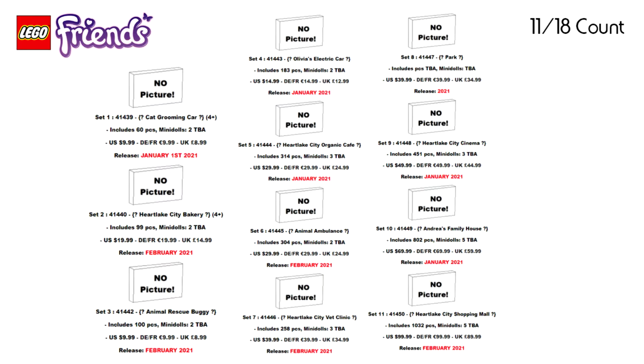We have set number 41442, Animal Rescue Buggy. That includes 100 pieces, 2 mini dolls for $10 in February. We have set number 41443, Olivia's Electric Car. That includes 183 pieces, 2 mini dolls for $15 in January. We have set number 41444, Heart Lake City Organic Cafe. That includes 314 pieces, 3 mini dolls for $30 in January.